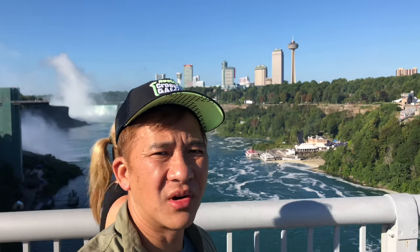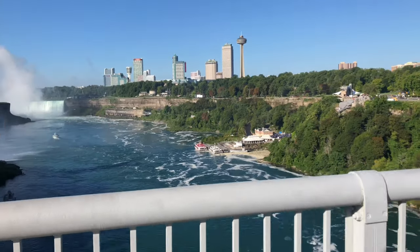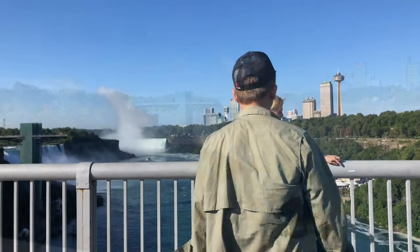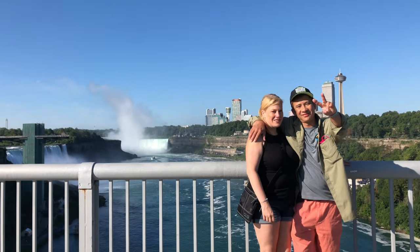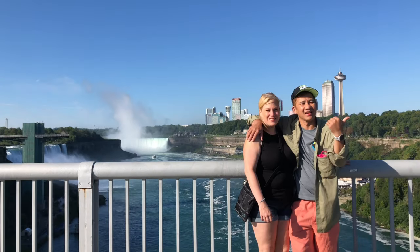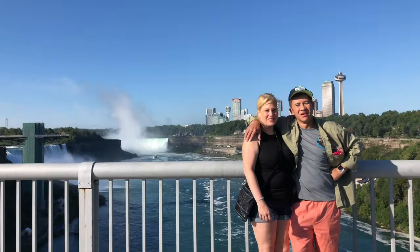We are on the Rainbow Bridge right now. We're almost reaching the midpoint. That was a quick walk. And you can see the Horseshoe Falls there at the end. We are in the midpoint of the Rainbow Bridge. The USA is that way, Canada is that way. We're right in the middle.